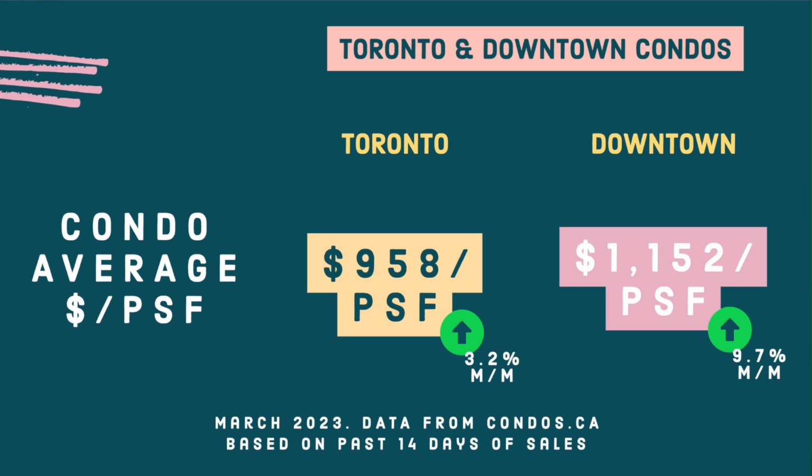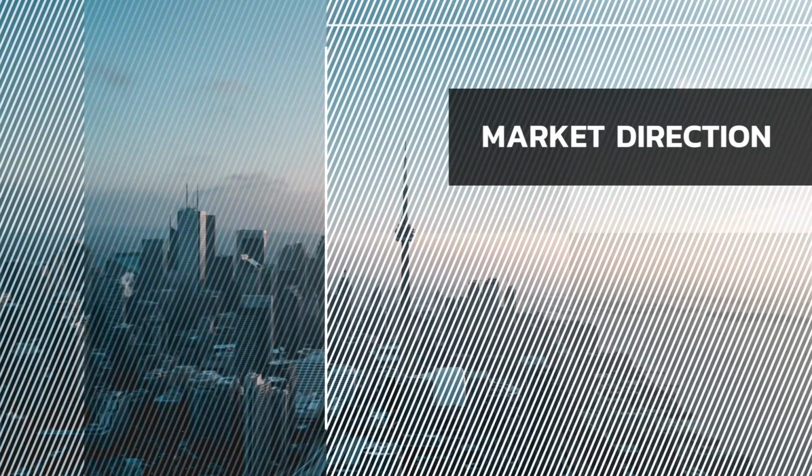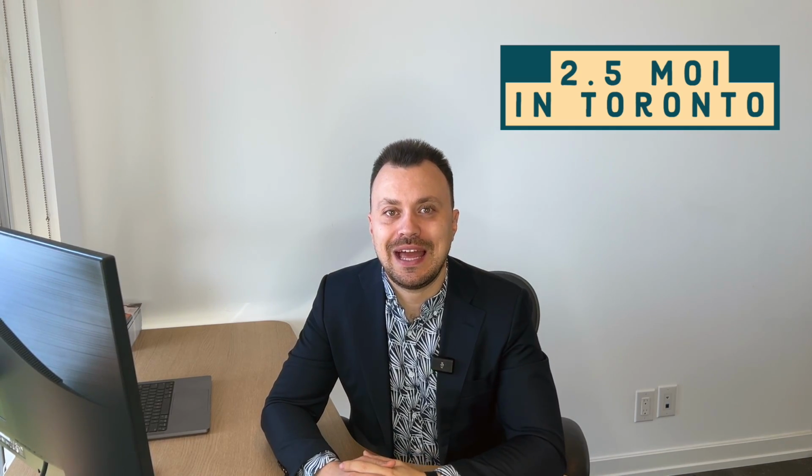And downtown condos are selling at $1,152 per square foot, which is 9.7% up month over month. These are huge increases in downtown Toronto condos. To determine market direction, we look at 2 stats: months of inventory and total number of residential listings on MLS. As far as months of inventory go, we're sitting at 2.5 months of inventory for the city of Toronto right now on MLS, which is still very well in seller's market territory.